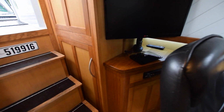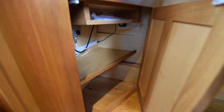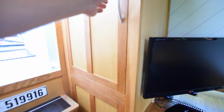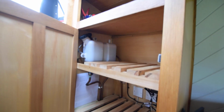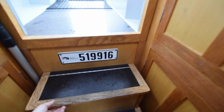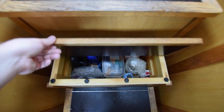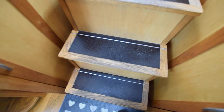Behind this one here we've got a LG TV, 240 volt TV, and there's a cupboard underneath that. On the roof is a full band mini dome 5G external aerial as well, and there are cupboards either side of the aft doors. Storage in here as well, all the relevant navigation equipment. There's quite a lot of storage on this boat.